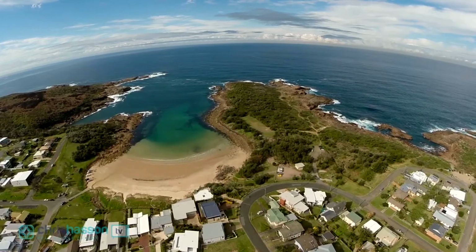Hi, I'm Chris Hasson and I'm at an opulent beach house surrounded by National Park with surf crashing in the background, 4 bedrooms and a pool, and a stunning kitchen that has to be seen to be believed. Let's have a look.